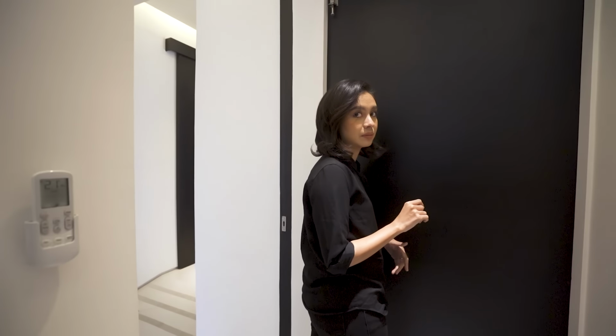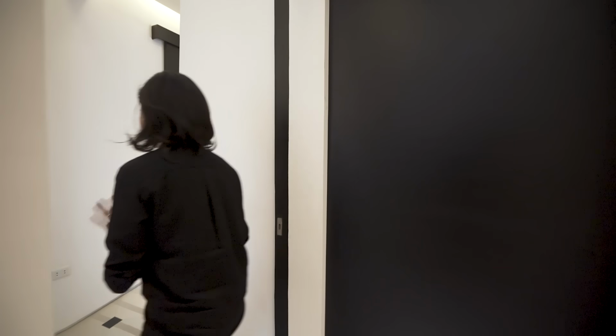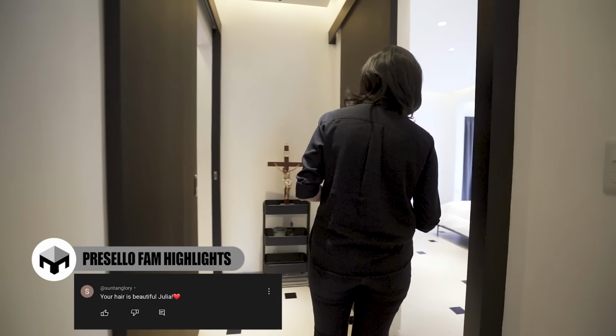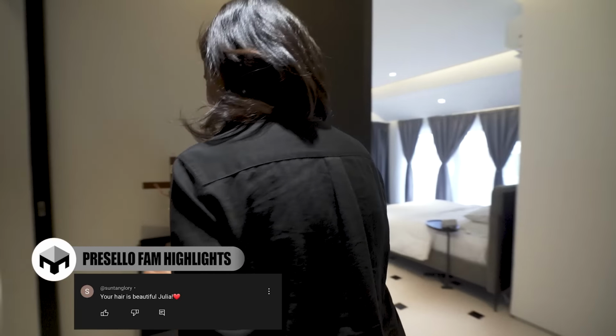It's a door, isn't it? Is it meant to be? Okay. We'll check that out later. Alright, so just a tiny ramp up here. Ooh. We should go here first.